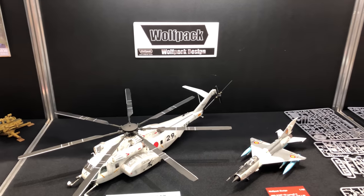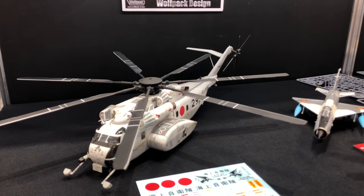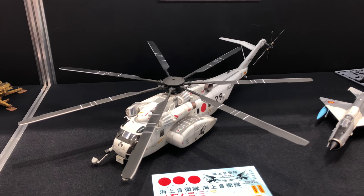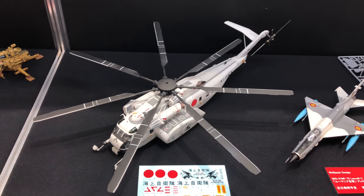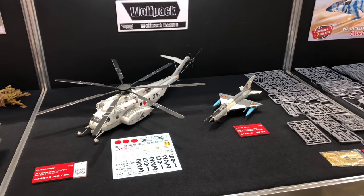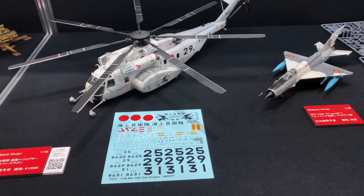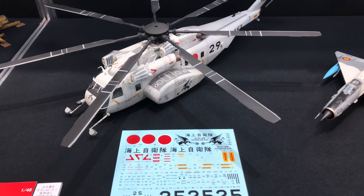Oh, our buddies at Wolfpack, this is one of our good partners from Korea. And what we have here is their version of the Academy MH-53E Sea Dragon in Kaijo Jietai, the Japanese Maritime Self-Defense Force minesweeper livery. That's a lot of blades. And this is 1/48 scale, but look how massive this guy is. Big. This is awesomely huge. It comes with special decals for the Kaijo Jietai, and that is an awesome kit. And some parts too, but we don't have a breakdown. I think it includes some extra Wolfpack design parts to make this particular version.